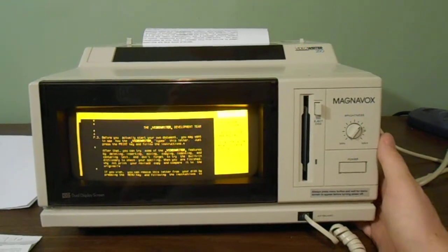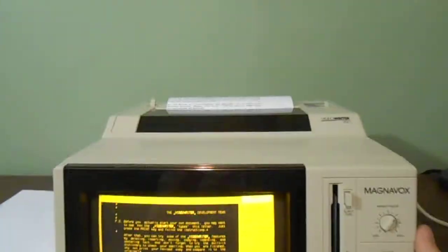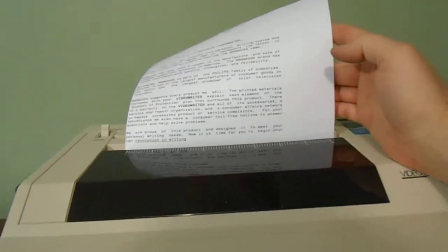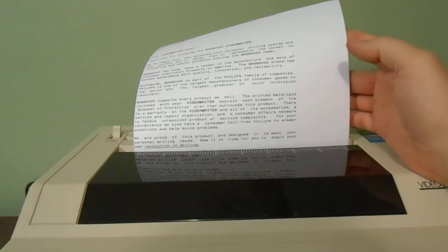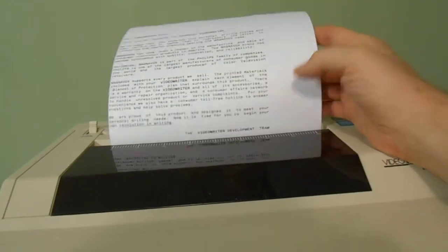You could abort the printing at any time by hitting the cancel key, but I want to print the whole page, just to give an example how long it takes to do it. Should be done in a few seconds.